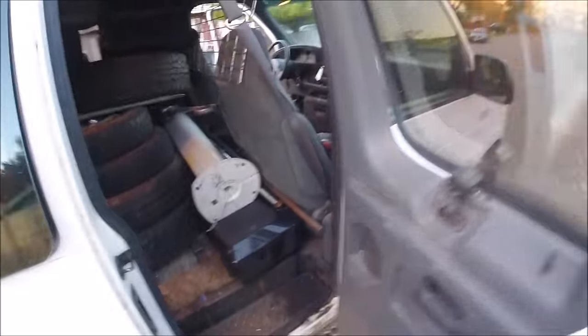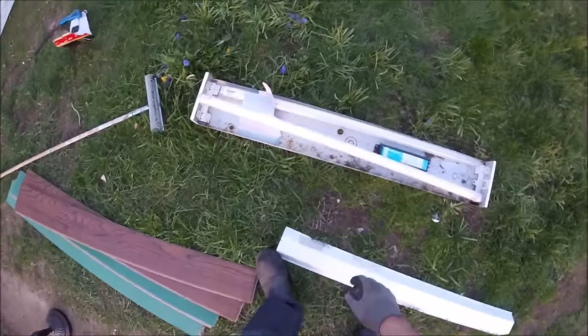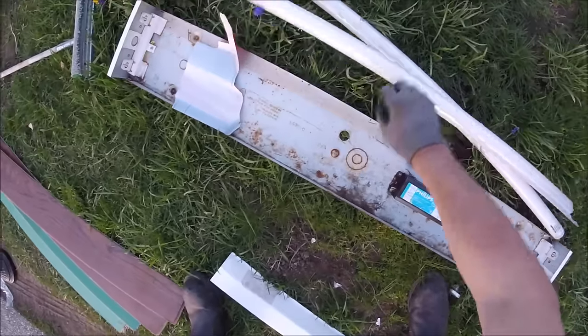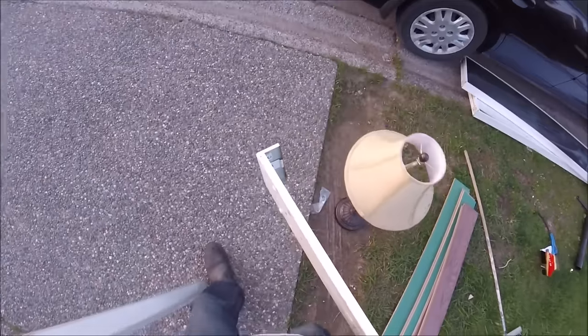12 tires and wheels. I got a ballast, I can't believe it. There's a ballast sitting out here. See, the car stalled just like that. Why would it stall? Doesn't make sense.